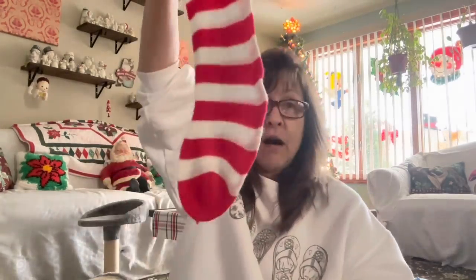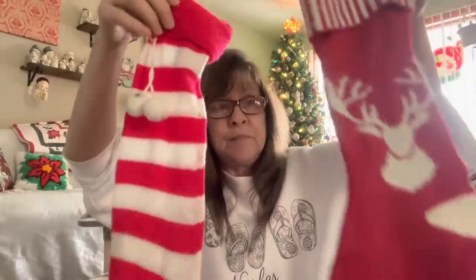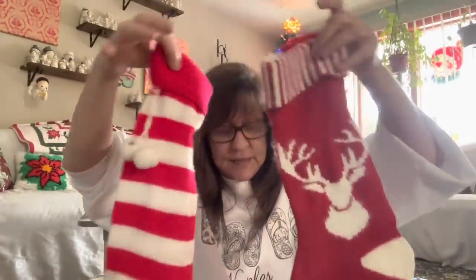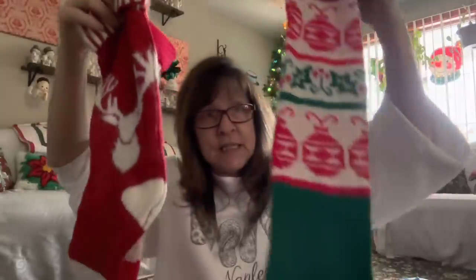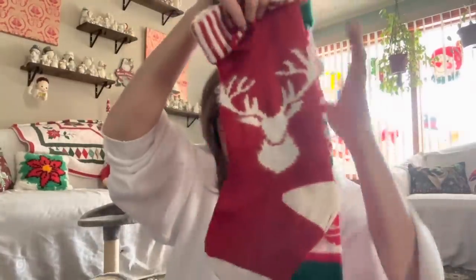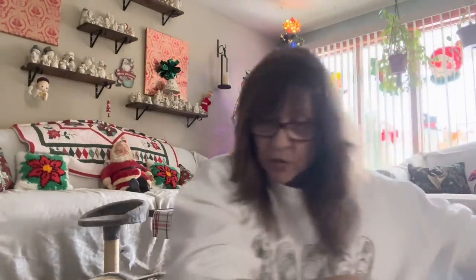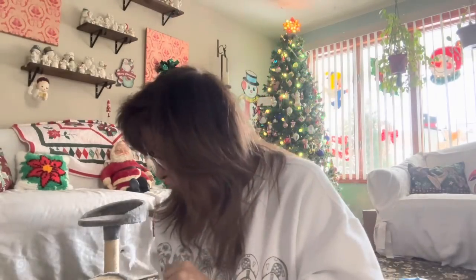All right. I did find more of these stockings that I'll be using for crafting. And I got this one. So I got those three. I'm going to put those right in the bag with the lights because those got to go downstairs.